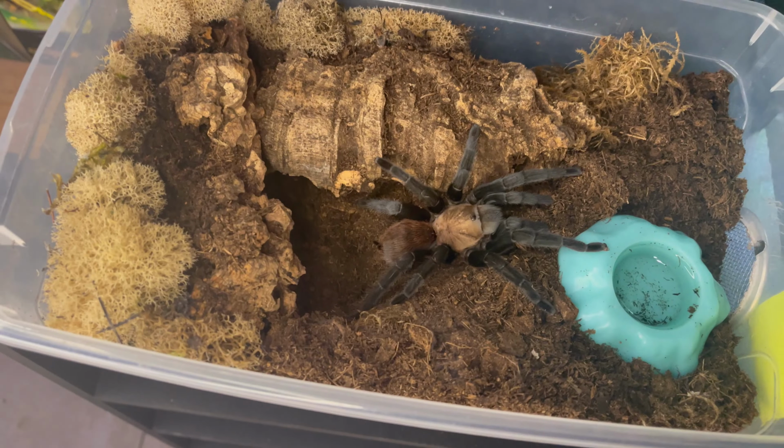He still has his water bowl. I don't know if you guys can see him. He's actually in his hide right now since I just turned on the light. He was out earlier, but he went into his hide. I gave him a little deeper burrow. It's the same exact hide he had in his previous enclosure. I don't know if you guys remember that piece of mesquite. Well, it's the same one. I just buried it and made the hide a little bit deeper.